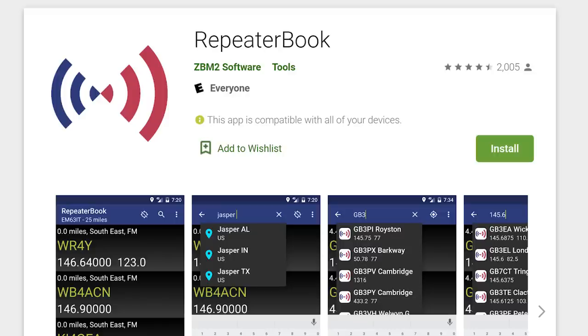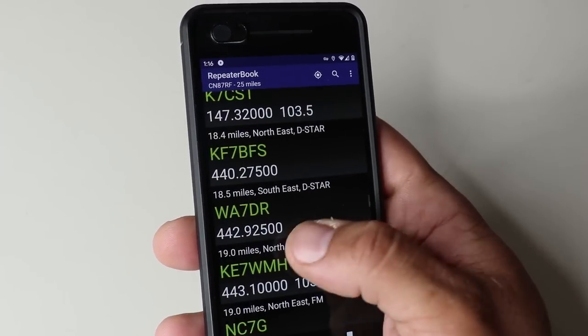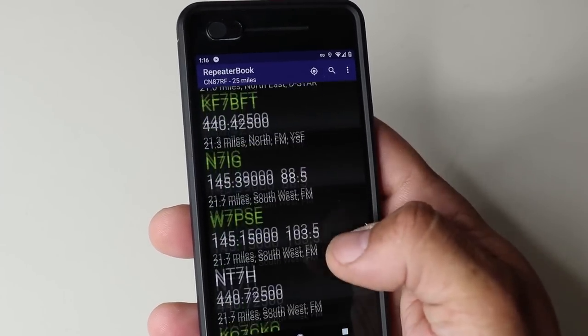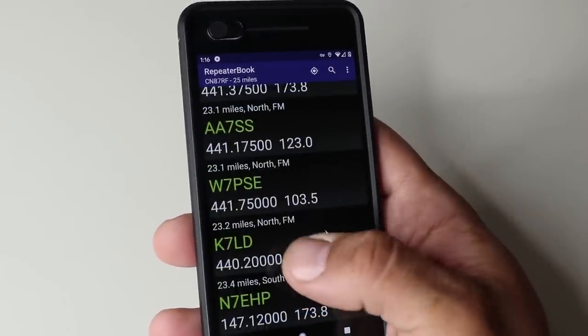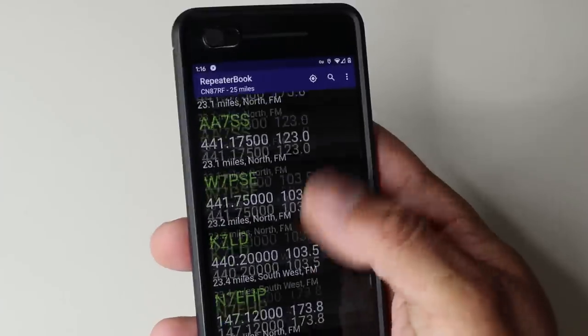This is available for both Android and iOS, and it's used to find repeaters. It's powered by the popular community database of repeaterbook.com and the software of zbm2.com. Repeater Book enables you to easily find repeaters across the world without network connection using the Repeater Book directory. You could use GPS, search, or network to find repeaters. It displays the distance, heading, and full repeater details.